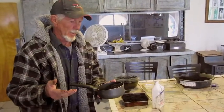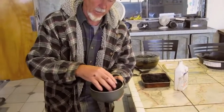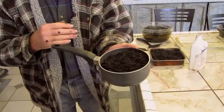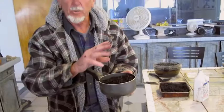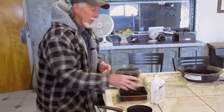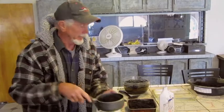Biochar is the most absorbent natural fiber known to man. The surface area of this pot of biochar would cover a football field, all the nooks and crannies. It's the most absorbent. It's used medicinally to clean toxins out of the body. It will absorb toxins. And for the Gulf oil spill, in my opinion, it is the best, the cleanest way of cleaning it up.